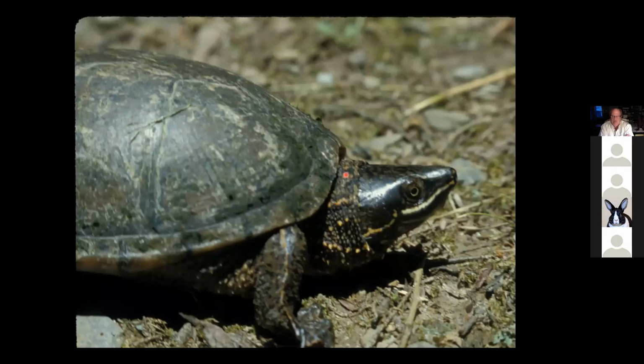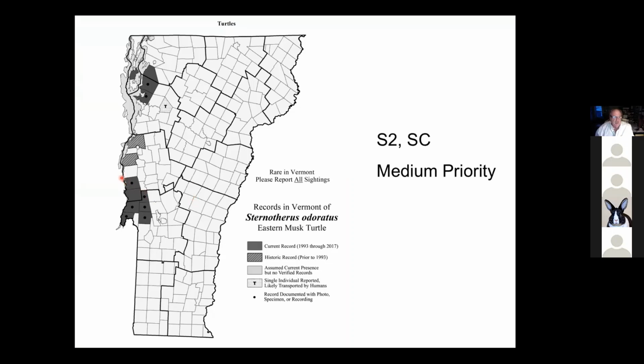We have very few areas in the state where we have populations of musk turtles. If you look at this map, you'll see down here in the southern end of Lake Champlain, in the shallower southern end, in the Bomoseen and Hortonia drainage. These are historic records, so we haven't had any records in these areas for more than 25 years. This, if we put a T there, we think it's likely transported and released, but perhaps as part of a native population. But people do move turtles around.